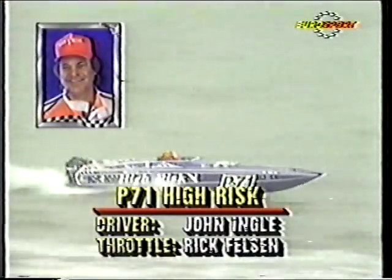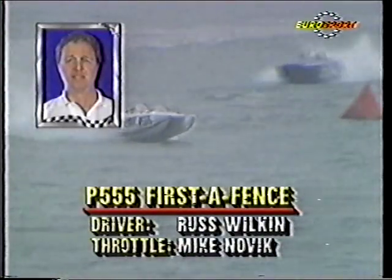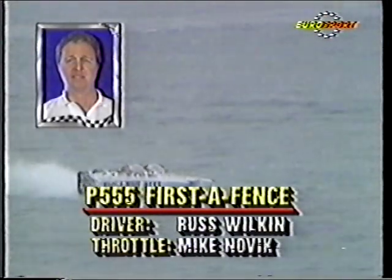But here's a man, Rick Felson with his partner John Engel. They have no canopy. They really feel the wind. Former stock class champion. He made the move to Pro 1 last year, Jim. Here comes first offense, Russ Wilkin, the driver, Mike Novick, the throttle man and owner from the Detroit, Michigan area, and they are currently riding in 4th place in class. Mike Novick, a fence contractor, big game hunter. What a competitor he is. And he's going to have to tame down this haul for 1990. They're getting a rough ride around Alcatraz Island.